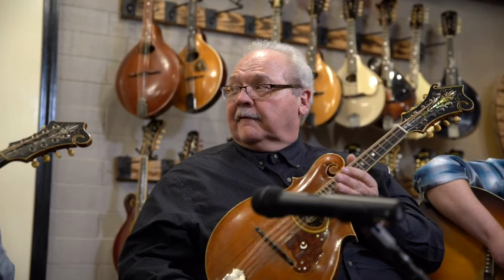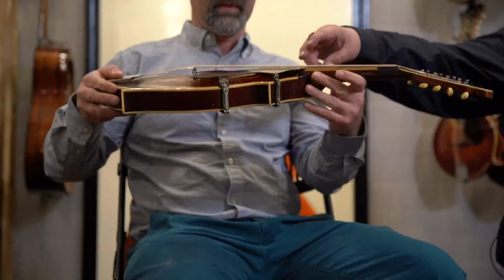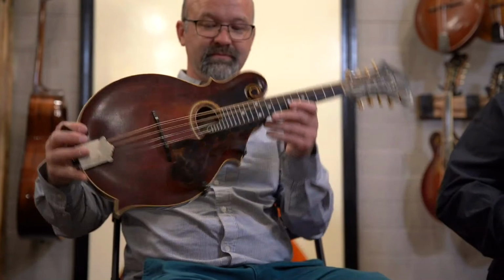But now if you look at the carve on this, it is much more the later carve on the scroll, which is much more updated and more like the carve is now on the mandolins. This is being very rounded and very much like the Orville carve.